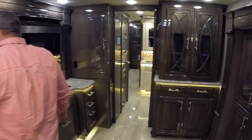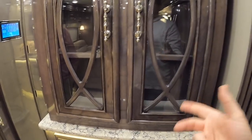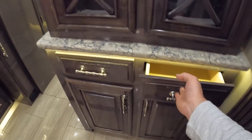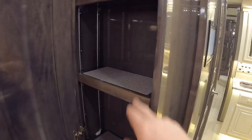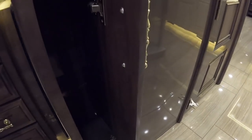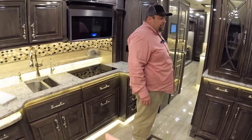Now I'm noticing some more storage over here. This is almost like a cabinet for fine glassware or whatnot. You can use that however you want, but it's the clear glass doors with that beautiful woodwork on the outside of them. And then some more drawer space. They're really maximizing all the space. Adjustable shelving. Nice and big. This would be good for pots and pans or a cookie dish.